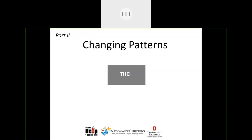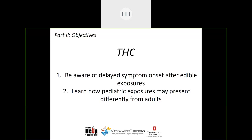I'm going to shift gears, and I want to talk a little bit about some patterns that are changing. You all have known about THC probably since before you became involved with EMS. But there's a few things about it that are changing and some ways that this uniquely impacts children, and so we'll talk about it. I want you guys to be aware of the possibility for delayed symptom onset after edible exposures, and we'll learn about how pediatric exposures may present differently than adults.